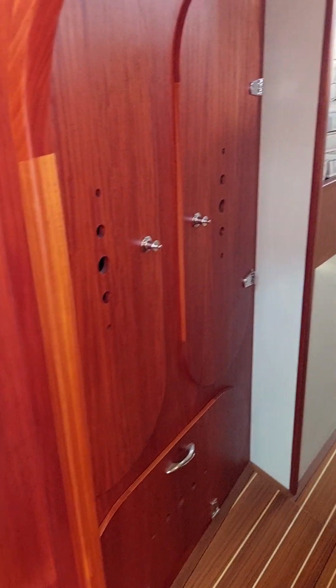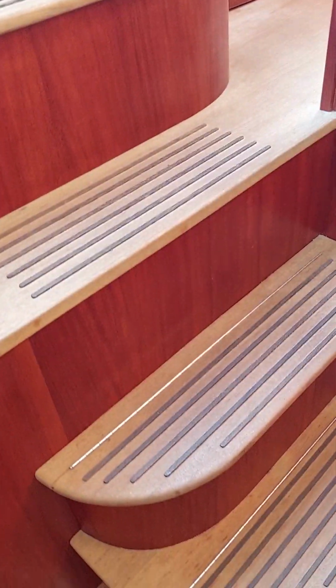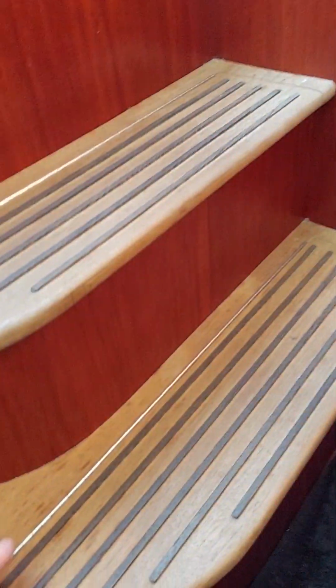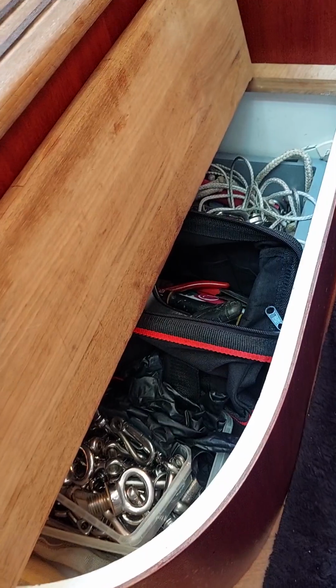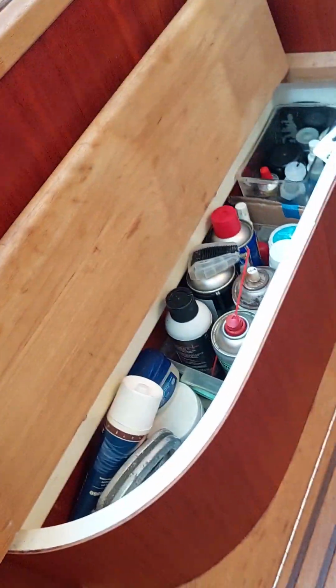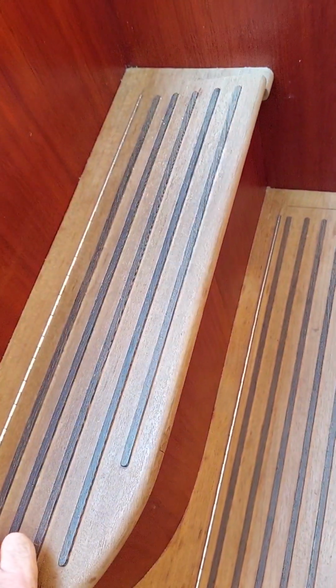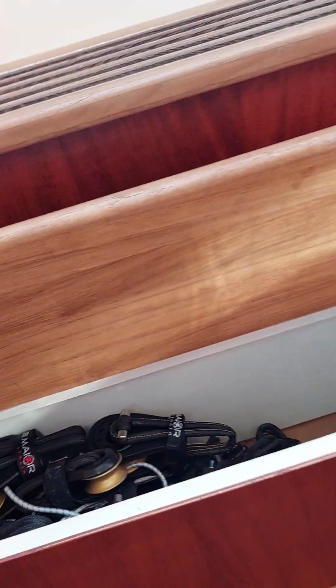And then we have the steps. Nice detailing with the steps, and these steps lift up. You've got storage, some tools, some sprays, different items that you need in quick reference.